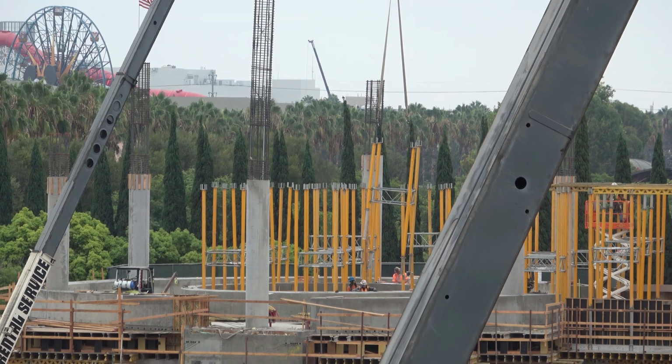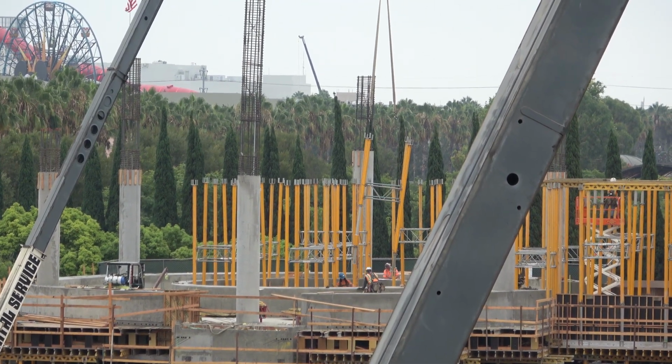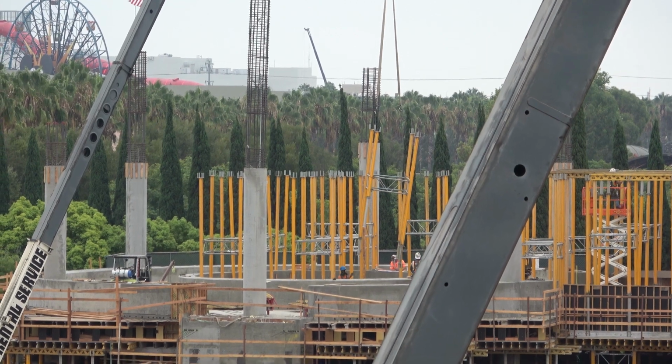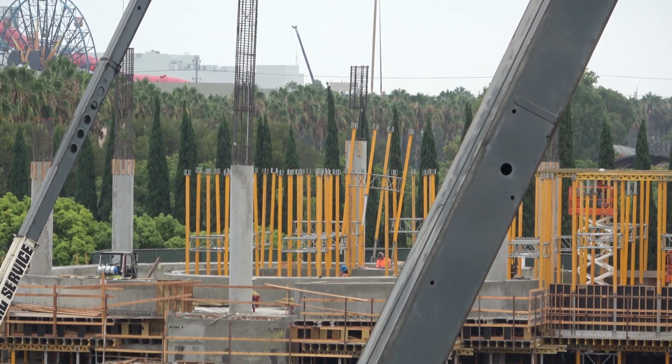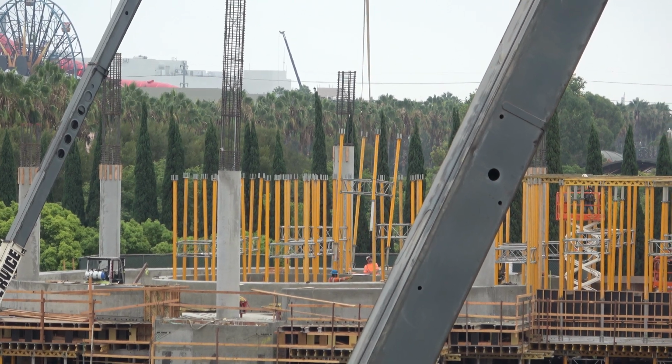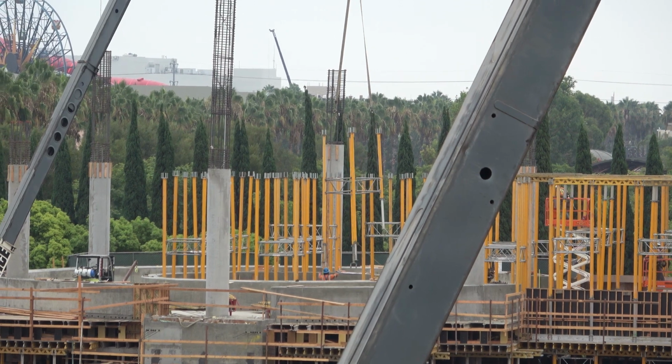What do those things do, you guys? Let me know. Fascinating. They look temporary. I mean, those don't stay in there, do they? Kind of like, you know, how you take out the forms.